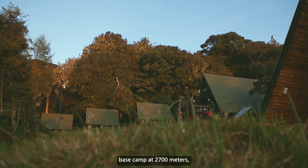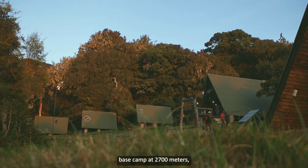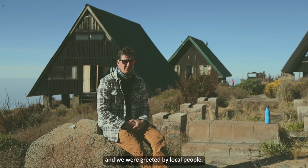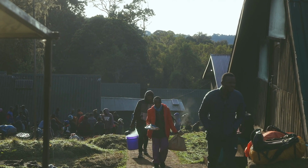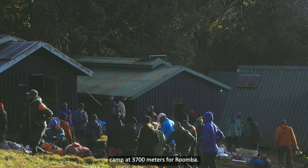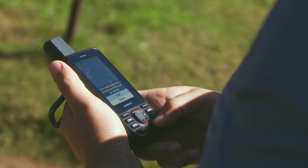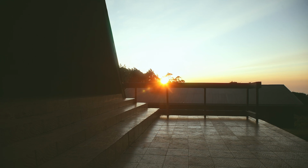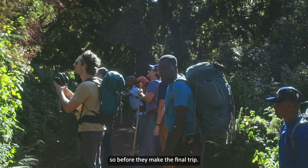We arrived to the first base camp at 2,700 meters, and were greeted by local people. It was amazing. We spent the night there and then followed to this same base camp at 3,700 meters, Horombo, where people usually take their time to acclimatize to the situation, so before they make the final trip.